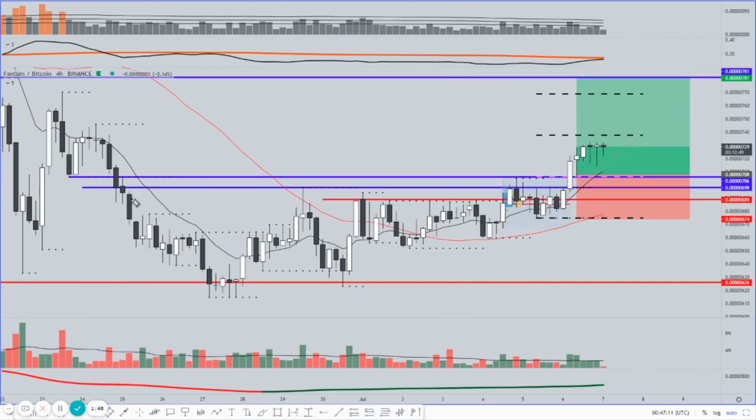So I had in mind a market that might be putting on a breakout, and a substantial one, but we had to get past these hurdles. And so we did through this candle. Let's analyze this candle because the volume increase is very notable.